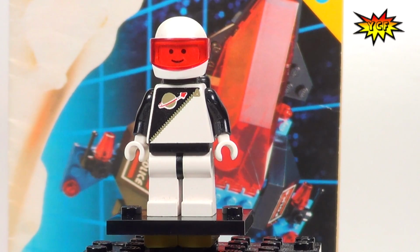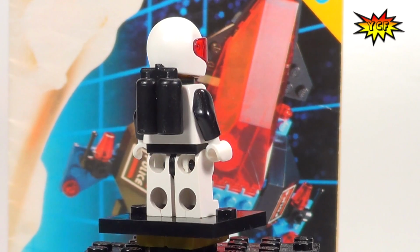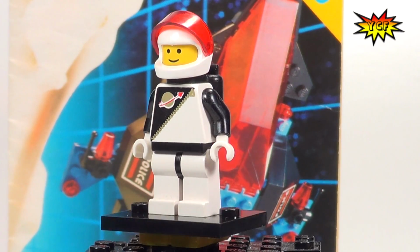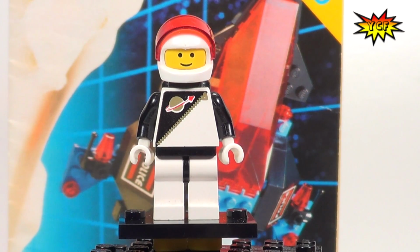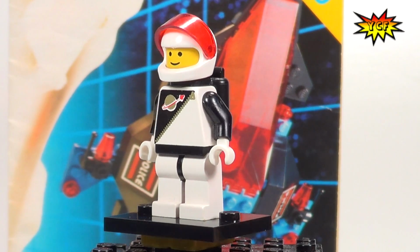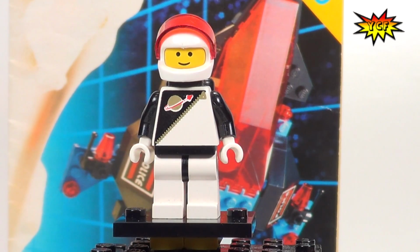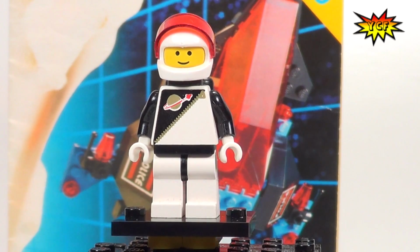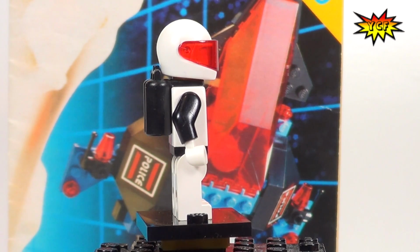Here we have our classic Space Police 1 officer with the black backpack and the trans red visor, standard smiley head, and the classic space logo on the corner there of his torso as a throwback to classic space, which came before Space Police 1, of course. He's got the black hips and white legs and black arms and white hands. White hands aren't that common, so this is a good way to get some white hands, because these figs are about $2 each. They're nothing special unless you're me and you really like them for some reason. So that's all we got going on there.